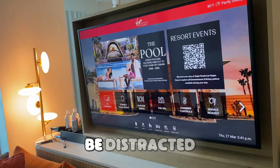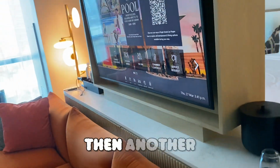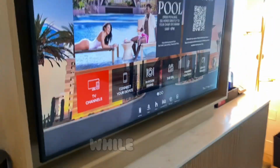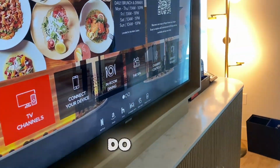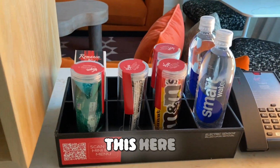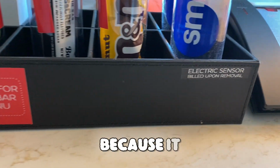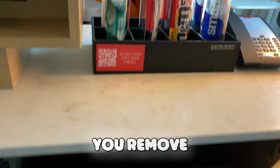Let's not be distracted. There is a TV on this side, and then another TV on this other side. So let's say you want to watch something while you're in bed, you can watch it. If you want to watch something while you're on the couch, you can do that as well. And it comes with this here, and don't be tempted to touch unless you're going to pay for it, because it says electric sensor billed upon removal. So as soon as you remove that, it bills you.